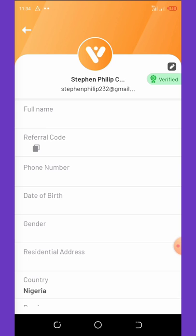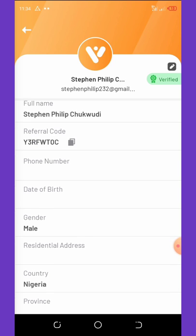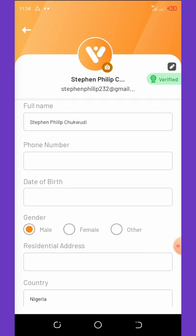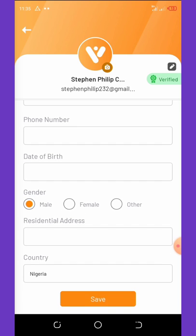Okay, so all you need to do is click on the pencil icon there and then input your full name, your phone number, and everything like that. Here you just enter your name, phone number, birthday, and so on. Select your country and resident address, and then your gender. Once you do that, you click on save.